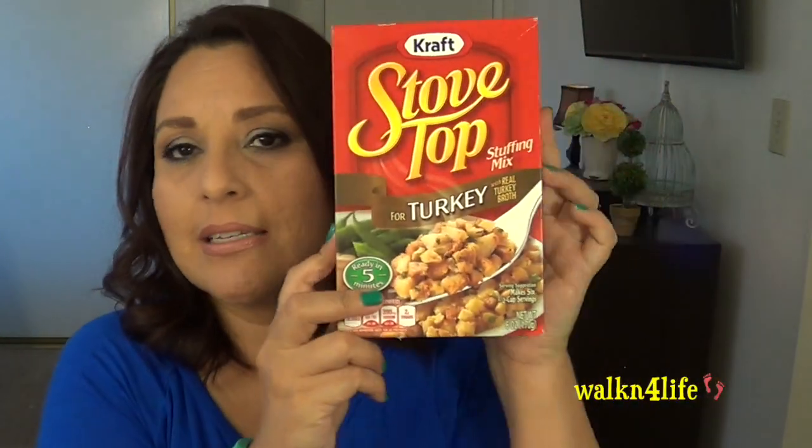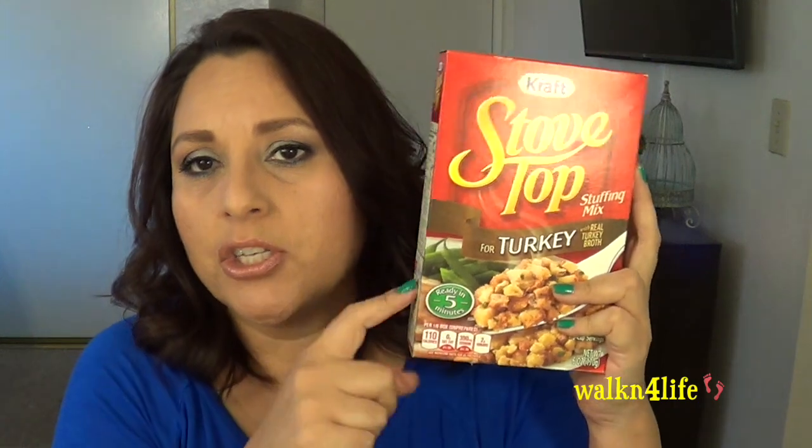And then I got a Kraft Stove Top Stuffing Mix for turkey. But I just recently saw Tanya from Serious But Fun, and she says she puts this in her meatloaf. So I thought I would give it a try. They only had turkey flavor, but I figured that's okay. I thought I would give that a try in my meatloaf. So that was it for food.